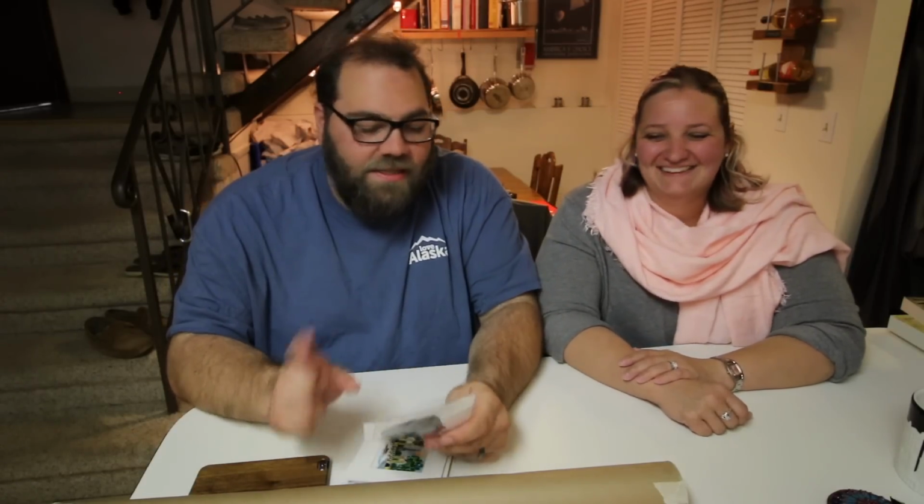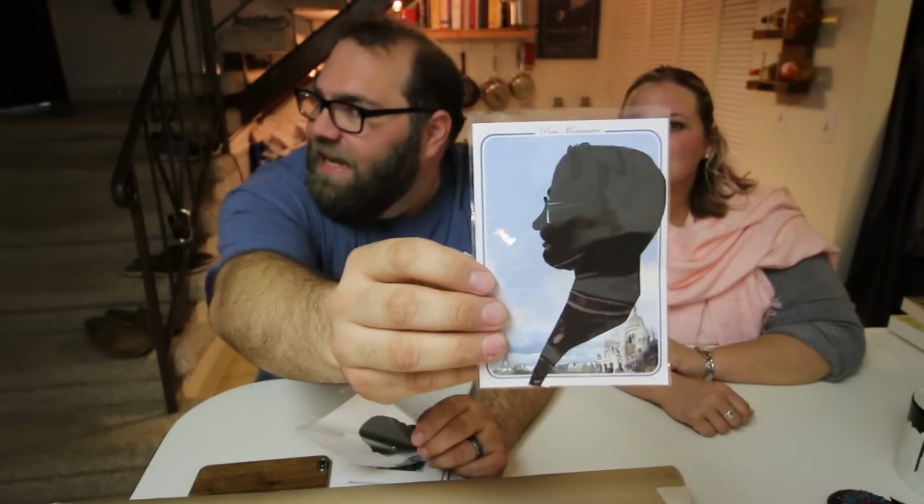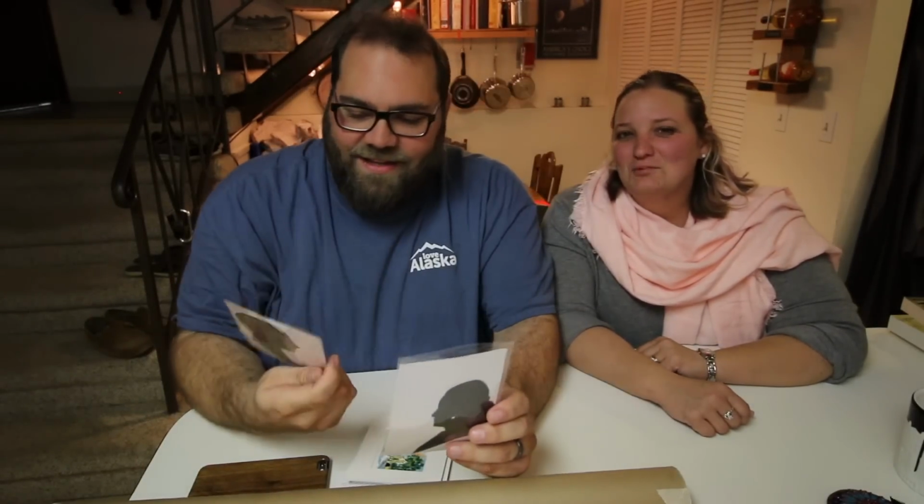And so I bought these. I did talk them down 50%, to be fair. These are so dumb. We've been laughing about these forever. These are silhouettes of Sherry and I. So there is me. Does that look like me? He looks like an old professor. Sometimes I feel like an old professor.